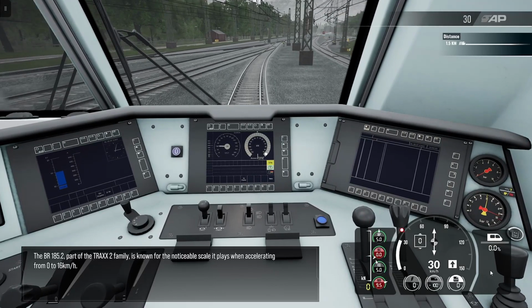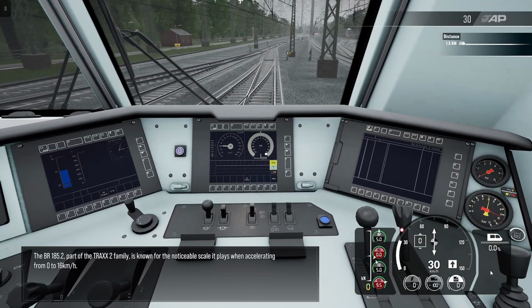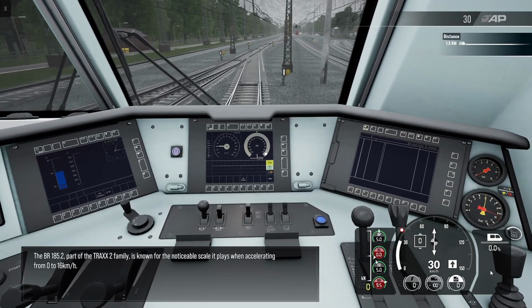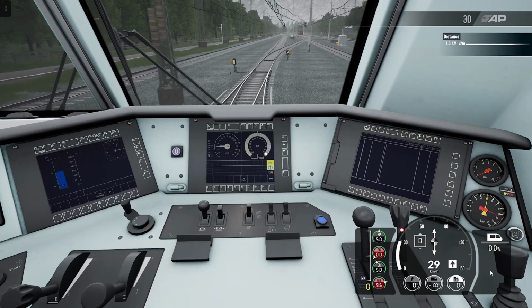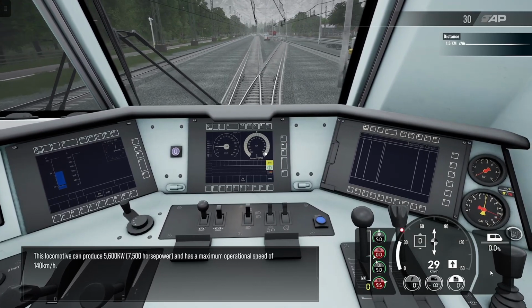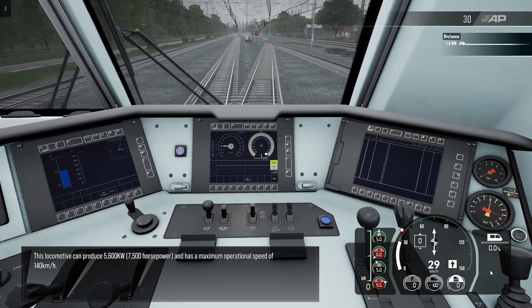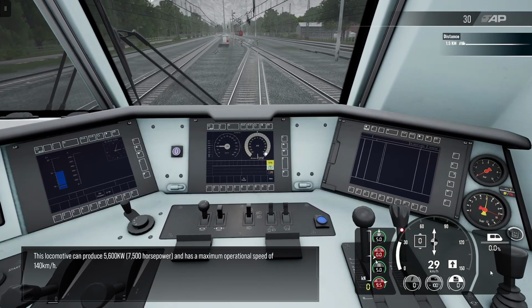The BR-185.2, part of the Traxx 2 family, is known for the noticeable sound it makes when accelerating from 0 to 16 km per hour. This locomotive can produce 5,600 kilowatts and has a maximum operational speed of 140 km per hour.